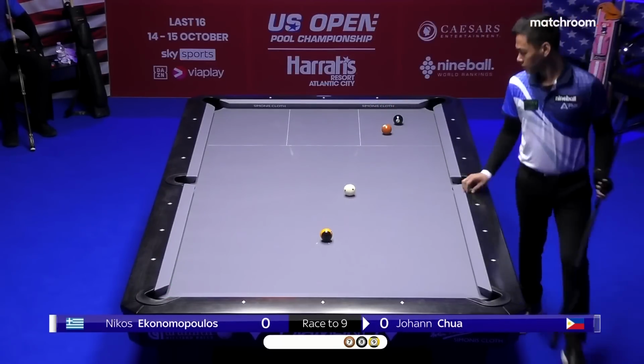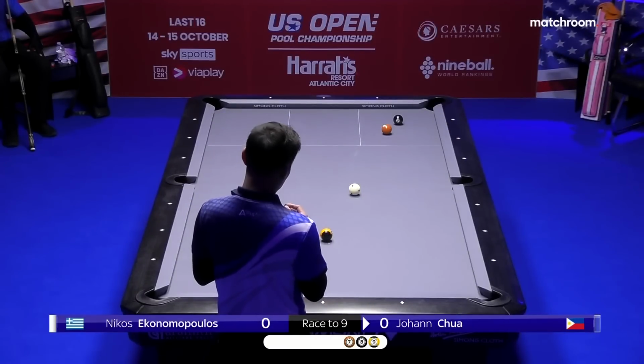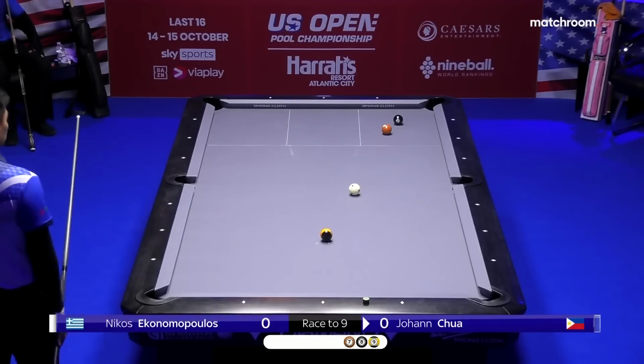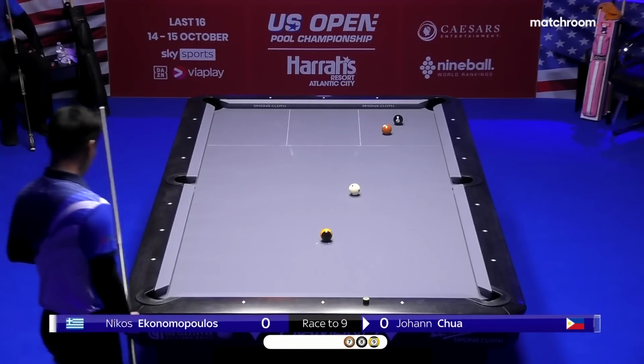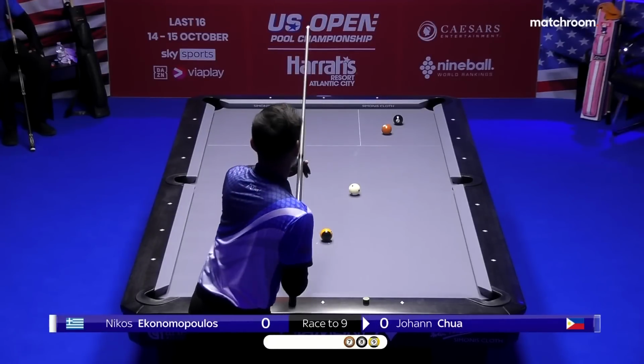Surprised he didn't, you know, elect to play maybe short side there, or at least think about it, just because I think he was in a prime position to do so. This combination not that hard, but how the 8 hits the pocket will really tell you where the 7 goes, because he won't want to roll this.